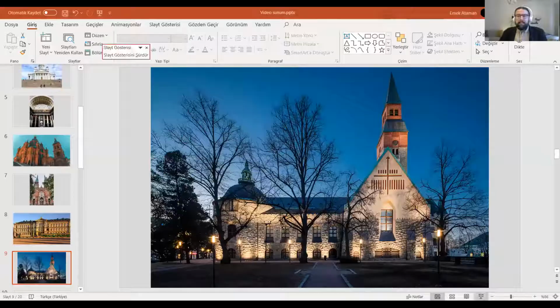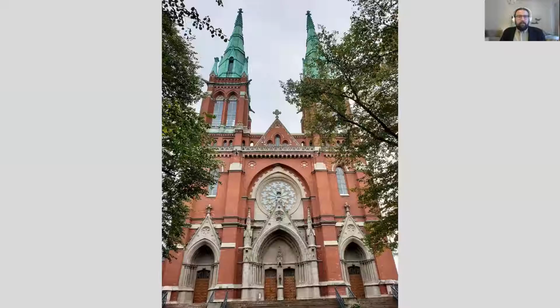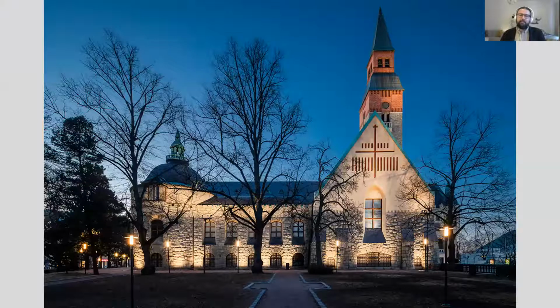Architects also got that idea and then continued with creating new styles. For example, if we just fast forward to the 1890s, let's say, you would see these types of styles, which we would call national romanticism, which is actually taking the most important aspects of Jugendstil and combining them with the national folklore and national epics and the national myths of Finnish people.